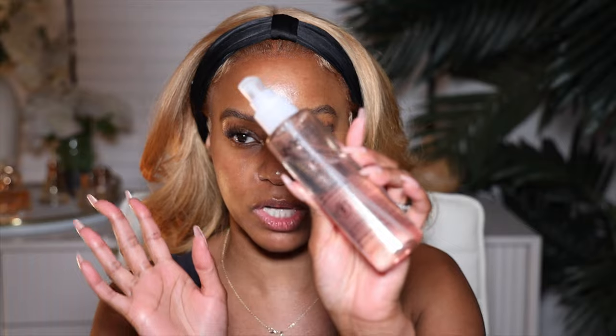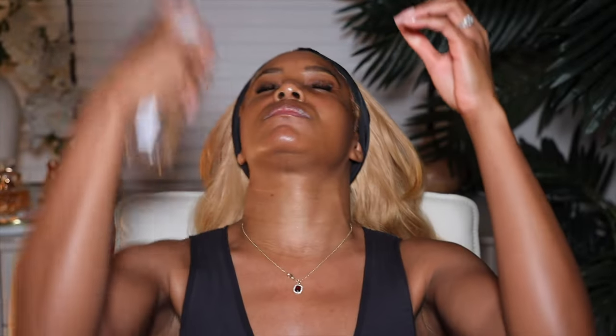Y'all already know, I start with the same product. I use this primer because I don't like touching my face. I'm using the NYX Bare With Me Prime Set and Refresh as a primer. So let's just spray that on. Boom, bam.